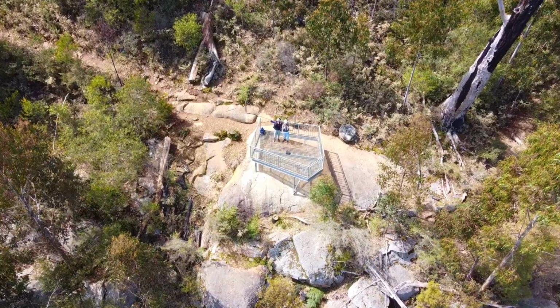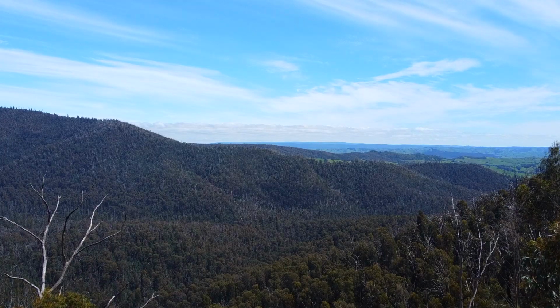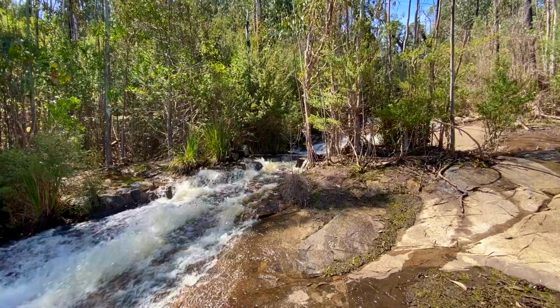And finally, after some walking through the bush, we found the waterfall and got a really nice close-up look at it.